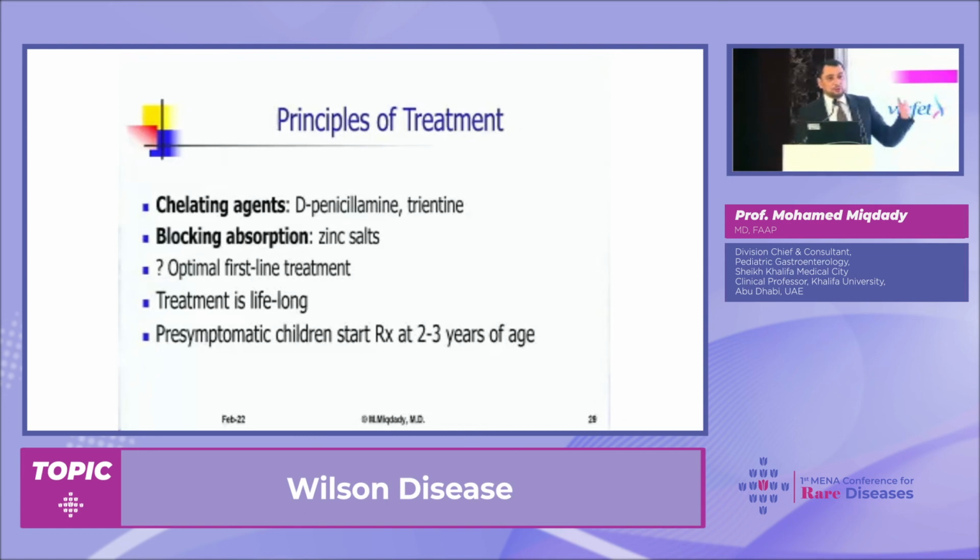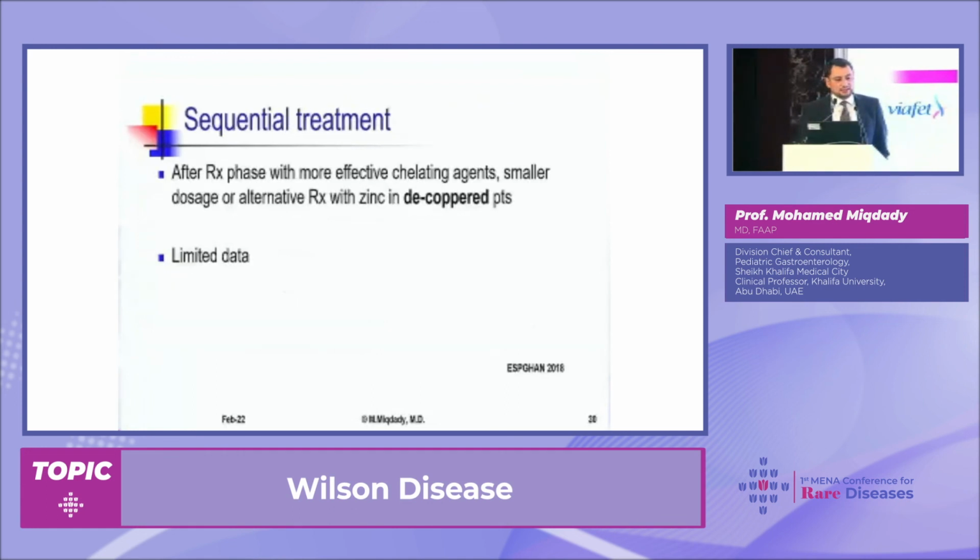I'm not going to bore you with the details of the treatment, but in general, we start with the two medications, the chelating agent and the absorption blocker. However, after successful decopperization of the body, probably you can live with only the zinc. Zinc is a very benign medication with much fewer side effects.